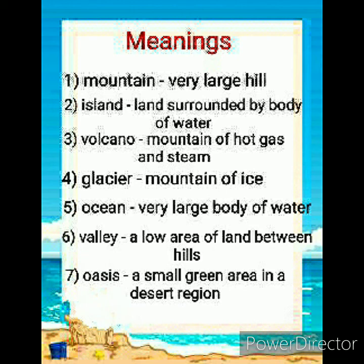Shall we start the first one? Okay. Mountain, very large hill. Island, land surrounded by body of water. Third one, volcano, mountain of hot gas and steam. Fourth one, glacier, mountain of ice. Fifth one, ocean, very large body of water. Sixth one, valley, a low area of land between hills. Seventh one, oasis, a small green area in a desert region.